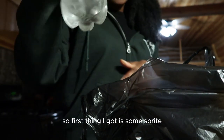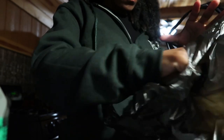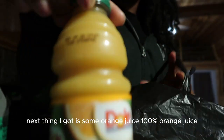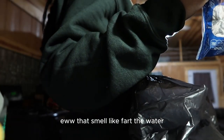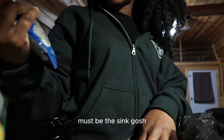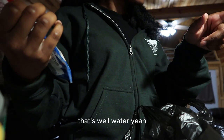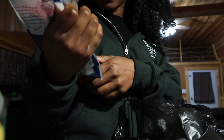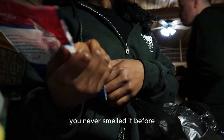So the first thing I got is some Sprite. I'm gonna have this with my little liquor. Next thing I got is some orange juice, 100% orange juice. Ew, that smells like fart. The water? That's well. Oh, it must be the sink. Gosh. Well water for you. That stink. That's well water? Yeah. I'm so happy I grabbed that water. Well water's never, and it's safe to drink? Yeah, you never smelled it before?